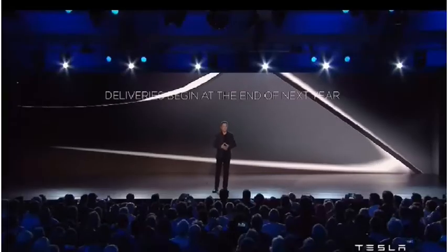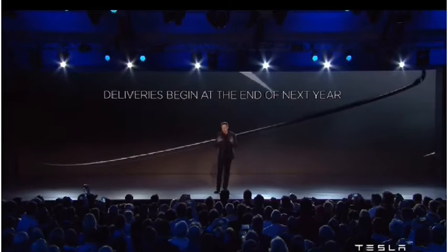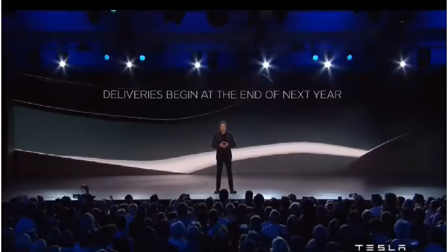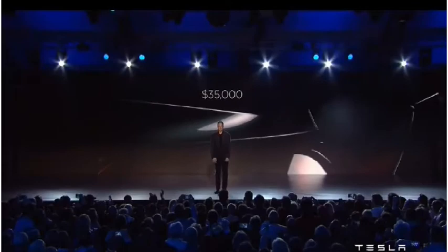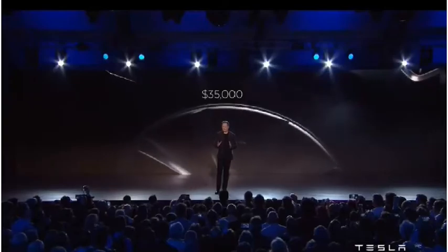So when are deliveries? Well, they're next year. I do feel fairly confident that it will be next year. And then in terms of price, well, of course, it'll be $35,000. I want to emphasize that even if you buy no options at all, this will still be an amazing car. You will not be able to buy a better car for $35,000 or even close, even if you get no options. So it's a really good car even with no options.